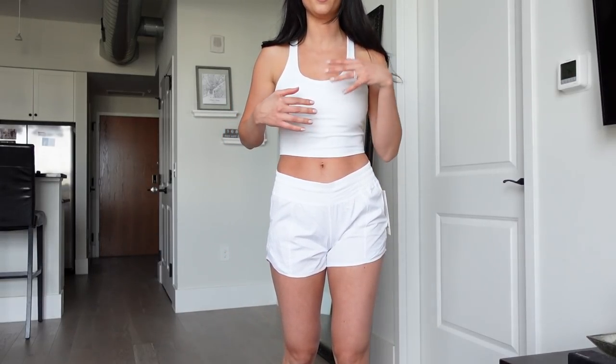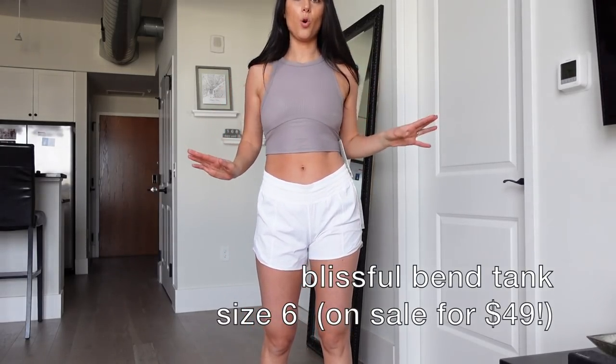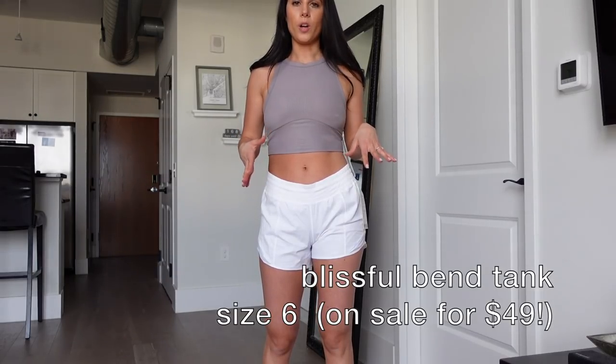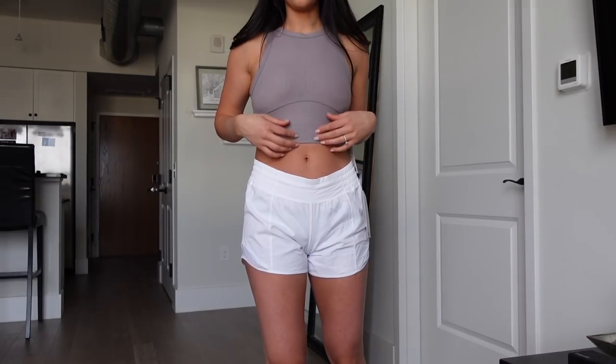Because I had the Speed Up shorts a really long time ago, but they ended up not fitting me anymore because they were size 4 and I think they were like 2.5 inches and my butt cannot fit in that anymore. I just think a white pair of shorts makes such a cute outfit. Like I'm actually going to try this on with another tank just to show you. It's just a really cute outfit. I don't know why I still have the tag on this. I got this over a month ago. I just haven't worn it yet, so I can't even return it, but I love this color, the violet verbena.